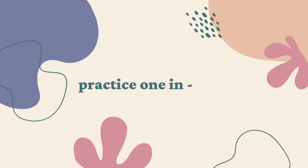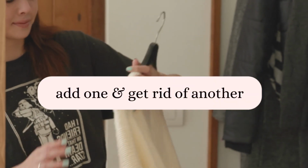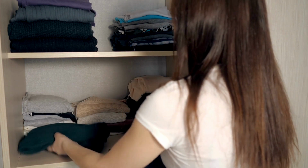My next tip, and another favorite of mine that I have, is to practice the 1 in, 1 out method. So this is a pretty easy concept to understand and to implement, and it just means when you add one thing to your wardrobe, you get rid of another one. And by get rid of, I of course mean donate, give it as a hand-me-down, donate it to a women's shelter especially. I find that this is a really great way to keep your wardrobe balanced. It's not overflowing, it doesn't feel too empty. It's sitting at a good amount of items that feel like they're serving you the best.